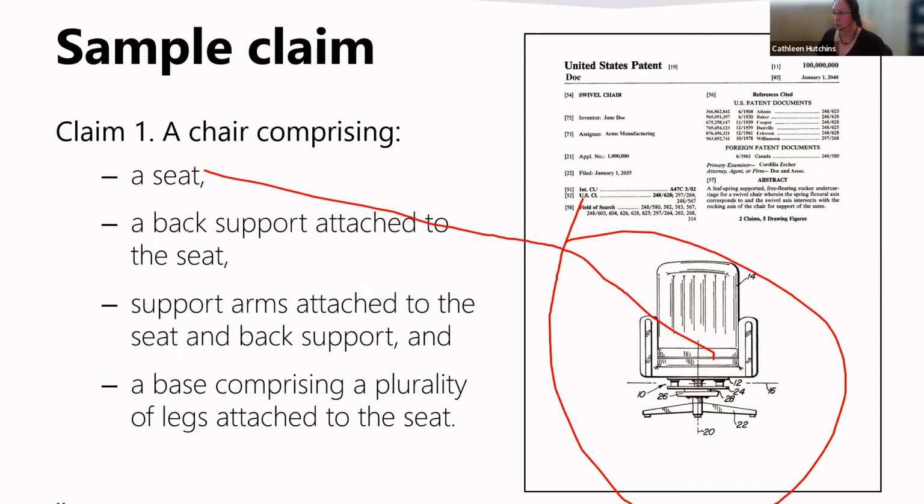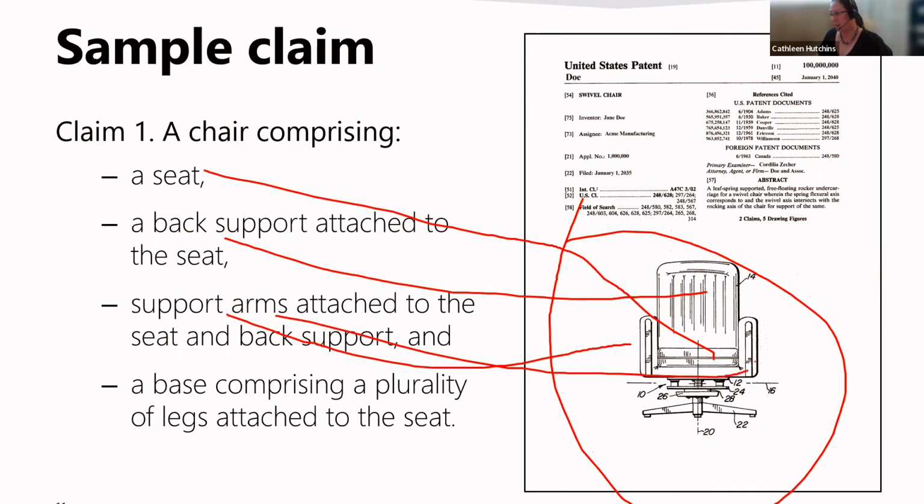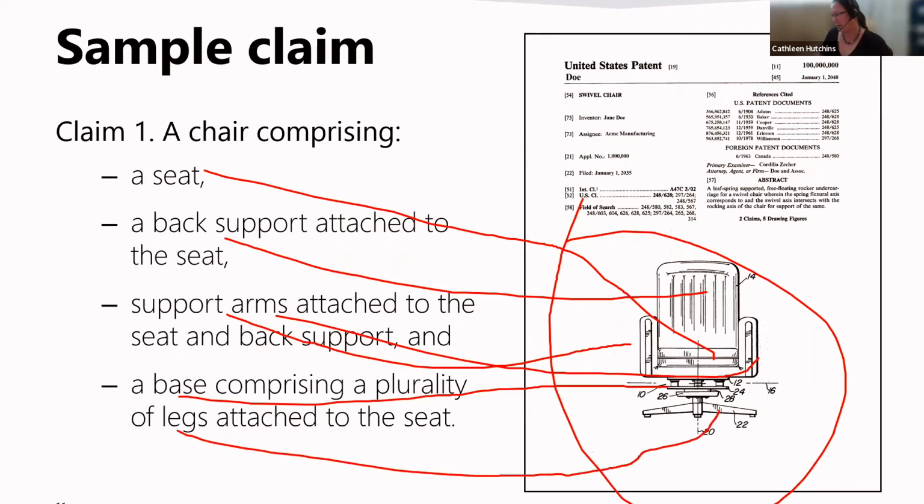We also have a back support, which is 14 here, which is attached to the seat. Indeed, it is. And then we have support arms, there's one here and there's one here, attached to the seat and back support. Yes, they're connected to both. And a base, which is 10. And a plurality, which is just a fancy way of saying more than one, of legs, 22. So you can see how this claim is describing the invention.